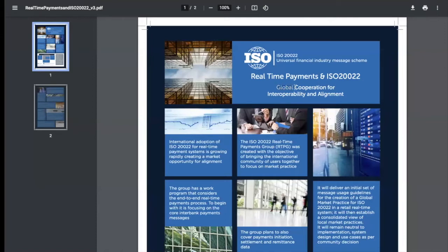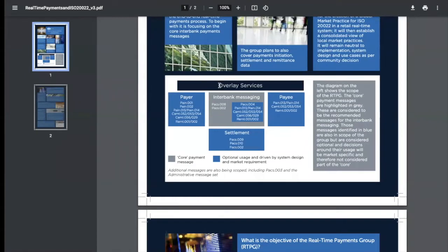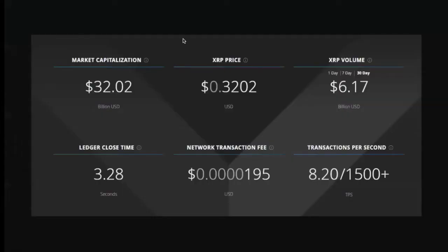And so the Global Corporation for Interoperability, we see that word again. All right. The ecosystem and the tool and the company behind it allows us to put together financial technology products that allow interoperability, which is exactly what the ISO 222 standards are meant for. And so when we come down here, we see a diagram like this. We're not going to spend a lot of time here, but the overlay of services is the payer, the interbank messaging, again, the movement of value, the transfer of value, the payee, and what do we have here? Settlement. Settlement. Now it says optional. It says optional, but when you point blank have the type of technology that you have, optional becomes the most convenient after a while.